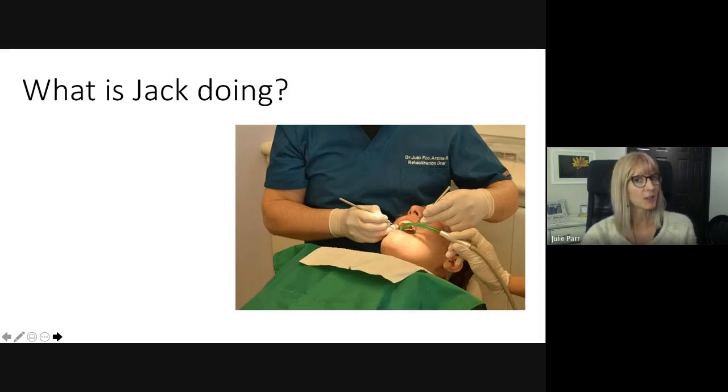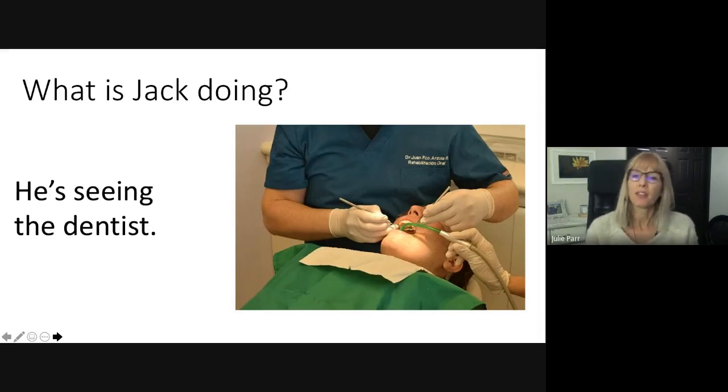What is Jack doing? In English, we say he's seeing the dentist. In English, we are seeing the doctor. We are seeing the dentist. Jack is seeing the dentist.